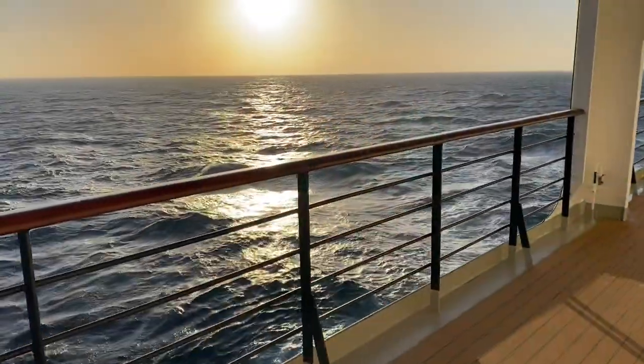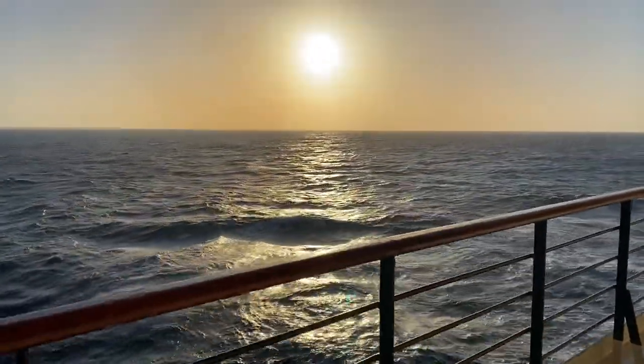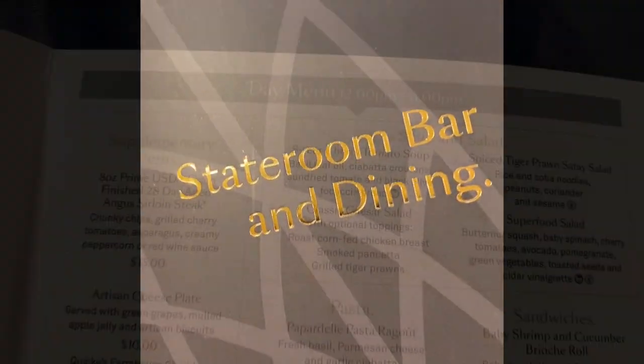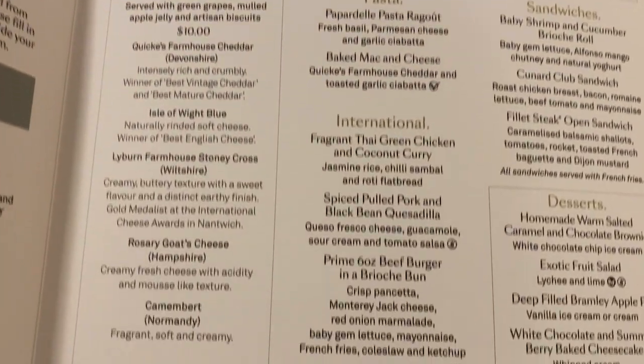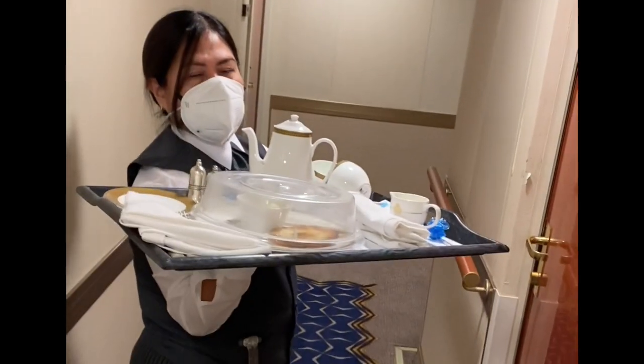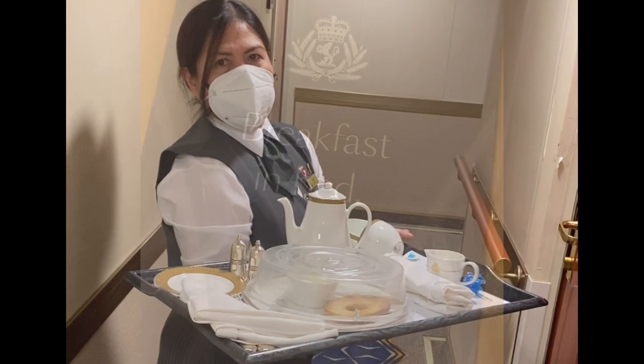Golden Lion Pub is really popular in the day if you don't want to go to the buffet or the main dining room. You can have a pie or fish and chips or just enjoy a pint. All passengers can enjoy room service throughout the day and night, included in the cost of their cruise. So why not treat yourself to some in-room dining or even breakfast in bed?